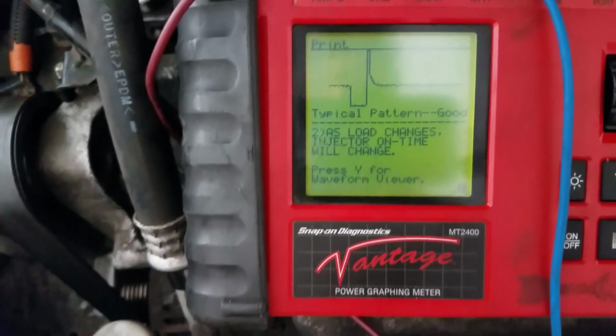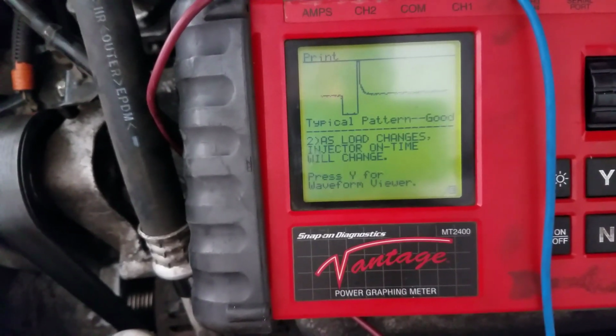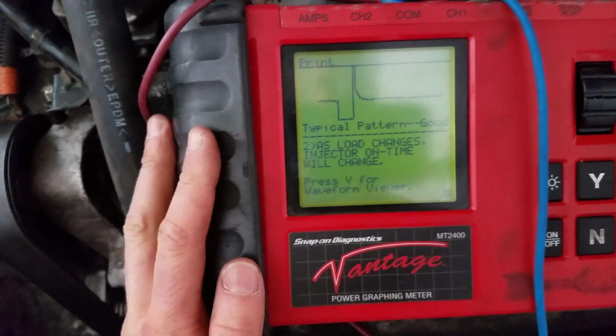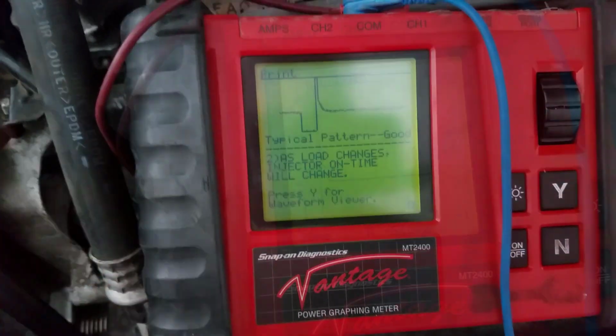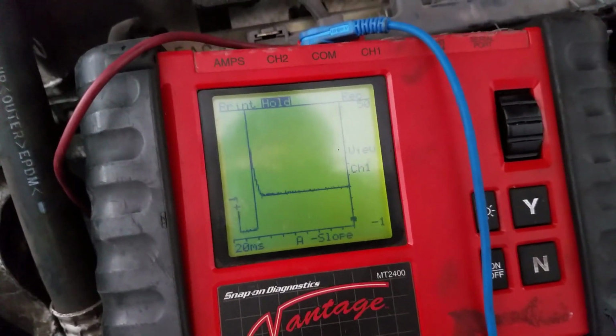One thing I want to show you before we get started is a really cool feature of the Vantage: it shows you what a good pattern would look like. So before we look at the pattern on my Civic, we can just go right into the Vantage and see what a good injector pattern would look like. And check it out. This is our waveform pattern live, looking good.